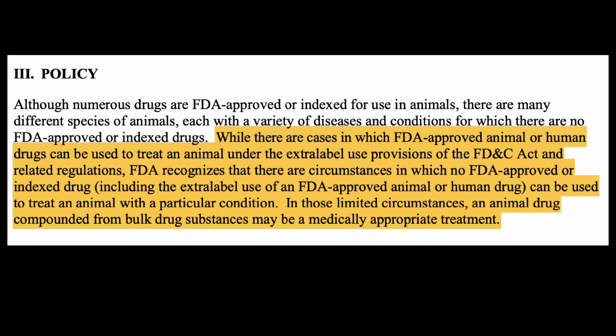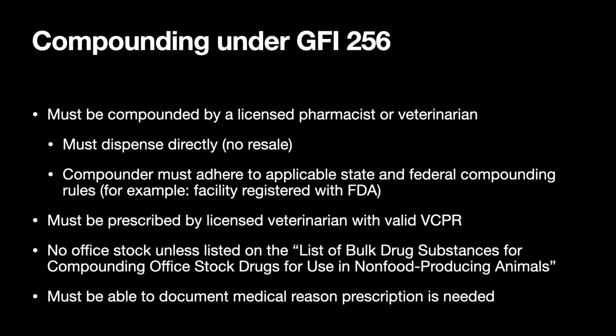In essence, although it explains that the preference should be to use a specifically approved drug when available, the FDA understands that sometimes that's not possible or appropriate, and that compounding an unapproved drug, i.e., from bulk drug substances, can be medically appropriate. There are some rules that must be followed to do this. For example, it must be compounded by a licensed pharmacist or veterinarian and then directly dispensed to the owner or patient or to the treating veterinarian.